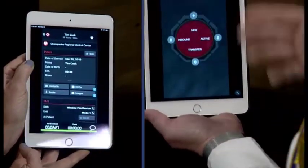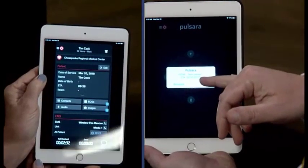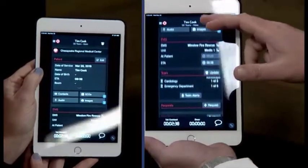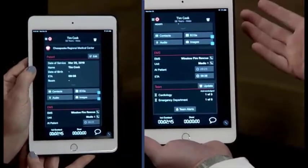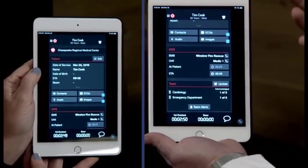The physician, the cath team, and the emergency department, or at home in bed, would be awoken by this sound. They also would have the same information in front of them to be able to communicate back and forth between the teams and start responding in. This is all happening at the same time, while we're packaging and getting ready to start moving to the hospital.